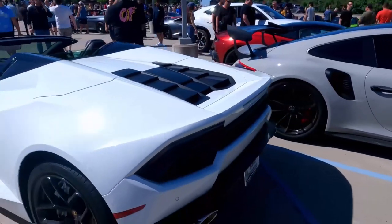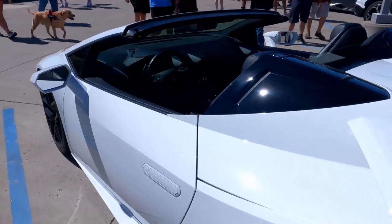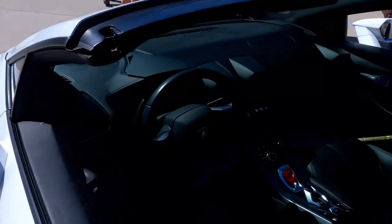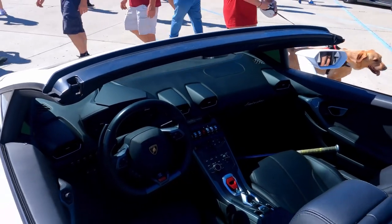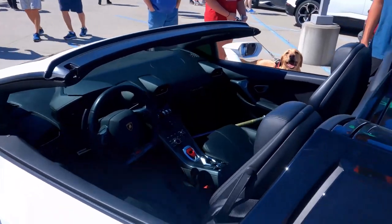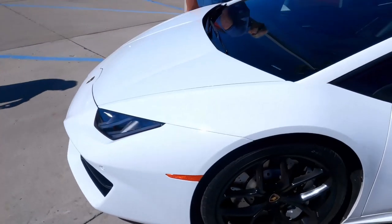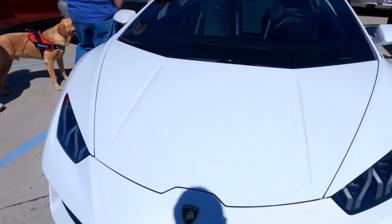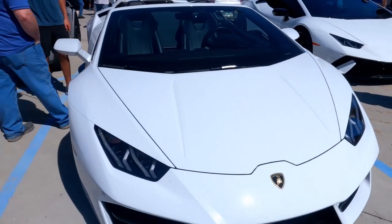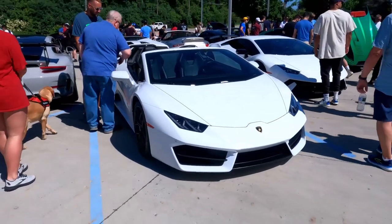But white is truly my favorite color, and I would say this to you, just something about a white vehicle that when it's clean, to me, nothing compares to it. It looks more luxurious. But this Huracan is what I would say is the perfect vehicle for my desires, and that's why I want to get one. So enjoy the look. It's just something about Lambos. I don't know, man.